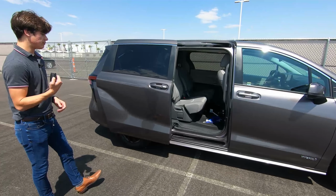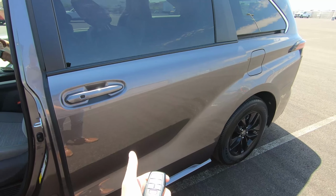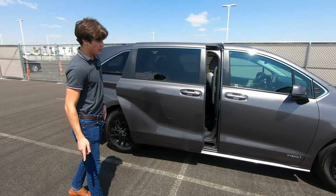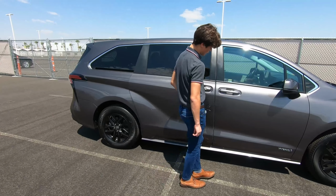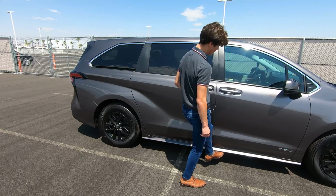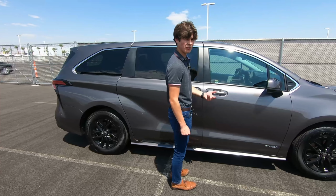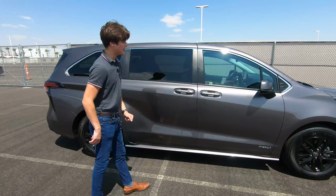You also have power doors, which are openable by the door handle and by the key as well, which you just hold this button on whatever side you're trying to shut the door on, and the door will shut by itself. Now, it also has a kick sensor right here for the doors on the side as well, but I haven't been able to get it to work, so I don't know if you get a Sienna if it works for you. I just can't get it to open that way.